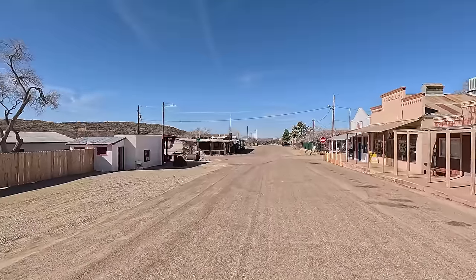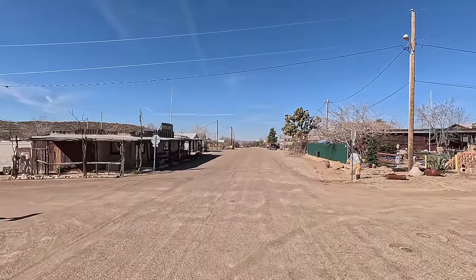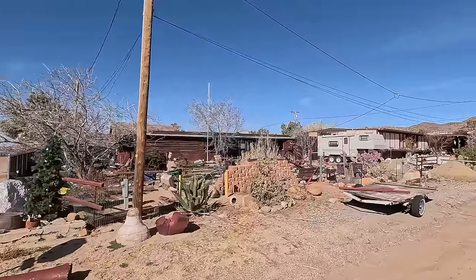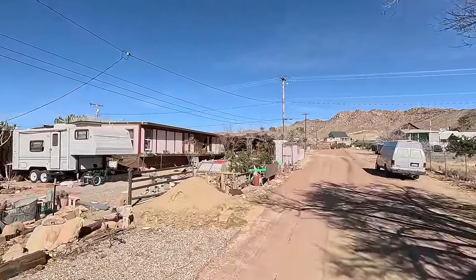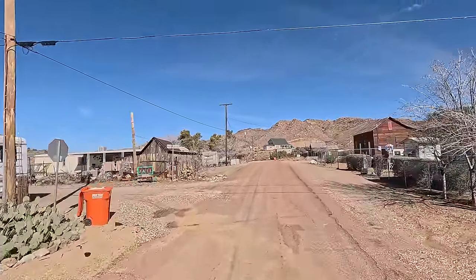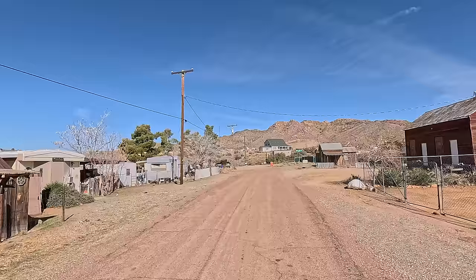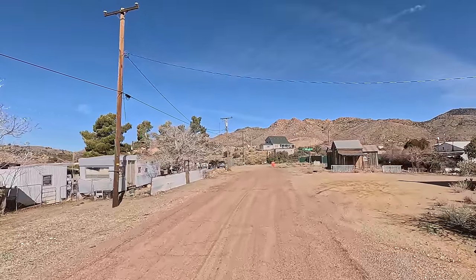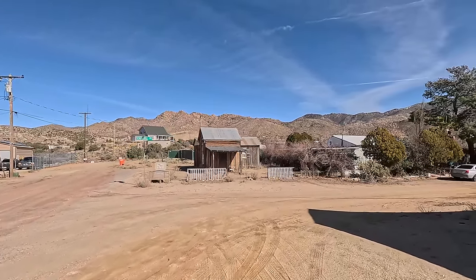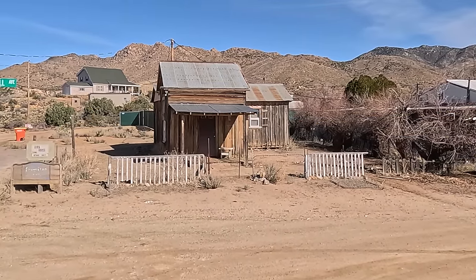You know what? Let's make a right here. See what else we can find. That yard is really decked out nice. Cactus, everything, huh? There's the jail, another jail. And some old buildings. Lorig House, probably back when the original settlers were here. That's cool.